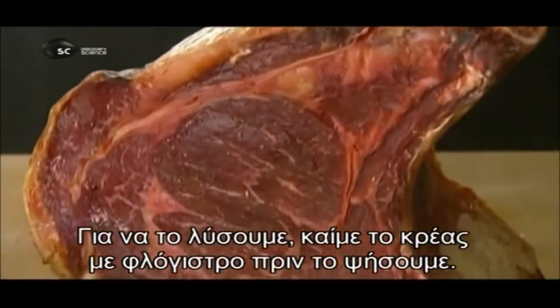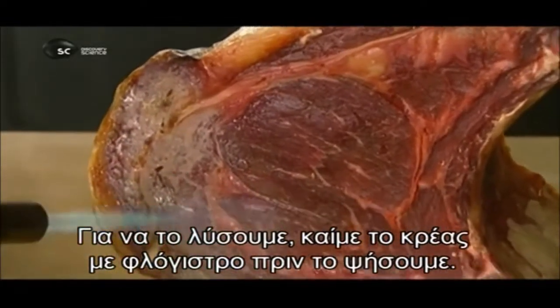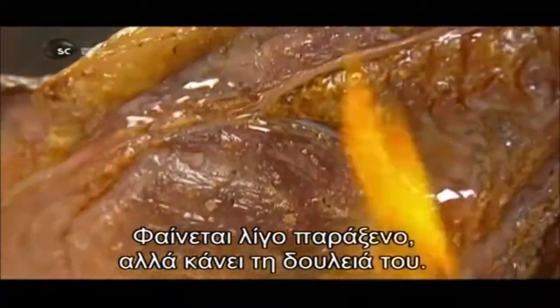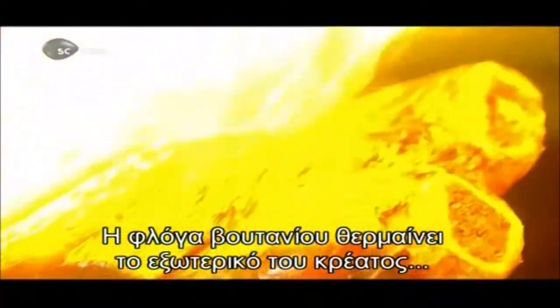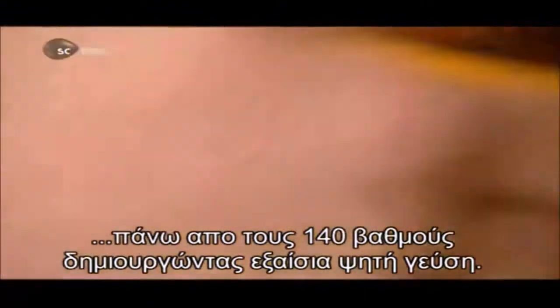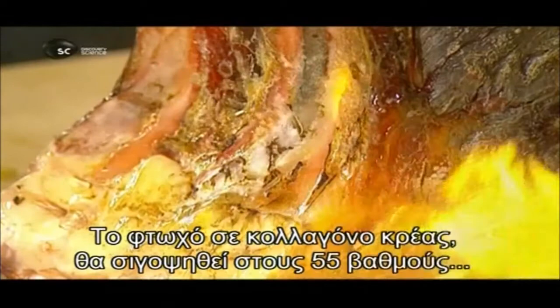To get round that problem, we blowtorch the outside before roasting, without overcooking the meat inside in the way we saw earlier. It might look a bit strange, but it works. The butane gas flamethrower instantly heats the surface of the rib to well over 140 Celsius, producing those roast meaty flavours we're after. The lean, low collagen meat inside will then cook slowly in the oven at about 55, so it doesn't dry out.